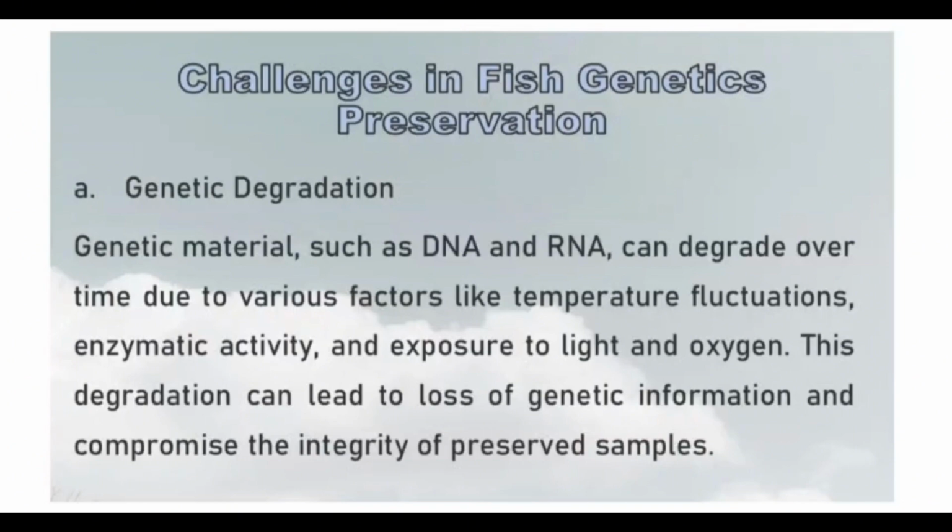and oxygen. As a result, the genetic information encoded in these molecules can be lost or damaged, compromising the integrity of preserved samples. Essentially, genetic degradation can lead to a loss of vital genetic information which can impact research, medical diagnostics, and other applications reliant on preserved genetic material.